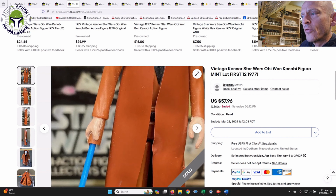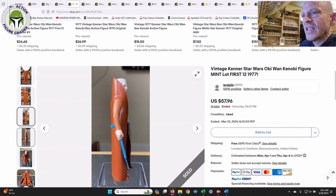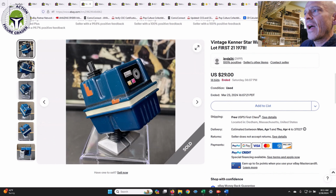Same seller also had an Obi-Wan with the light gray hair that was in very clean condition. A little bit of overspray on the hand that holds the saber. That's just a factory overspray there, but otherwise a very clean figure, and would probably grade out about an 80+. You can see one little hand rub there. Beautiful figure, $57.96 on that one.